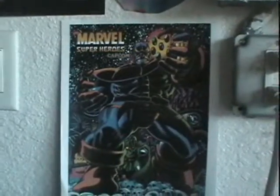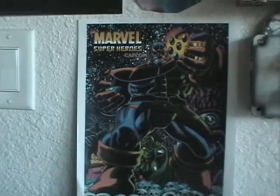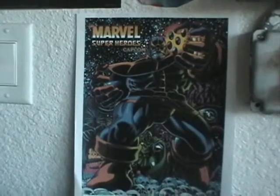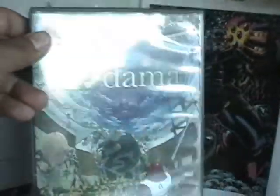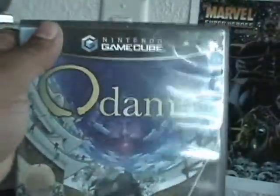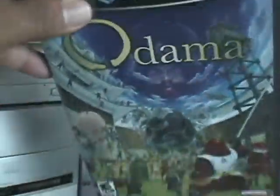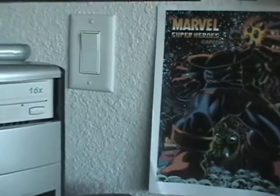Now moving to one of my favorite systems, the almighty GameCube. Found this one the other day. Odama. Sounds like Obama, but it's not. It's not the same guy. Pretty good shape too. I bought this at GameStop. They got it pretty cheap, so I couldn't resist. I bought it. Next one.